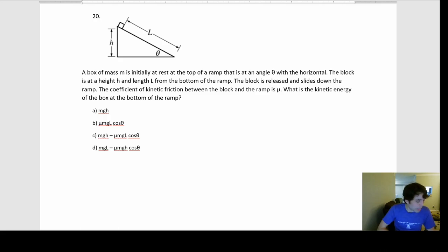All right, well, again, this time let me start it this way. Our initial energy plus or minus any work being done must equal our final energy, right? Now, if there was no friction, the answer would simply be A, because whatever energy we have in the beginning, which is gravitational potential, must equal the kinetic energy at the end. So all the gravitational potential, mgh, becomes kinetic energy, right? But there is work being done in this case. The work is being done by friction.